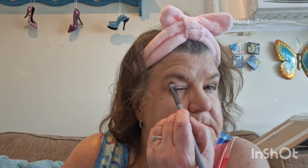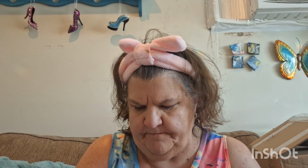Huh. Let's see what I got here. I don't. I just kind of play around a little bit because I suck at it. But that's okay. So we'll just take this brown and we'll put it in our crease. I usually like to put the darkest right here on my crease line. It kind of gives you a little bit more dimension. But I don't know if I can do this looking in my camera. I've got a mirror underneath it, but it doesn't seem to be doing so hot. Okay, then let's see. We'll go this one across the whole lid.